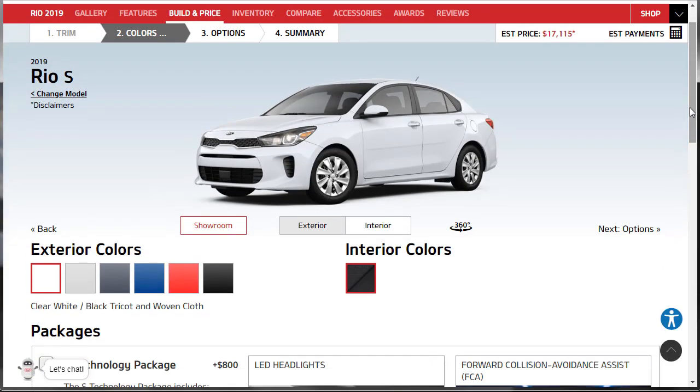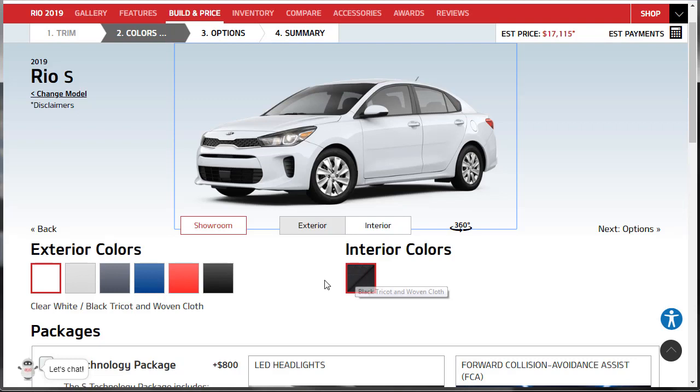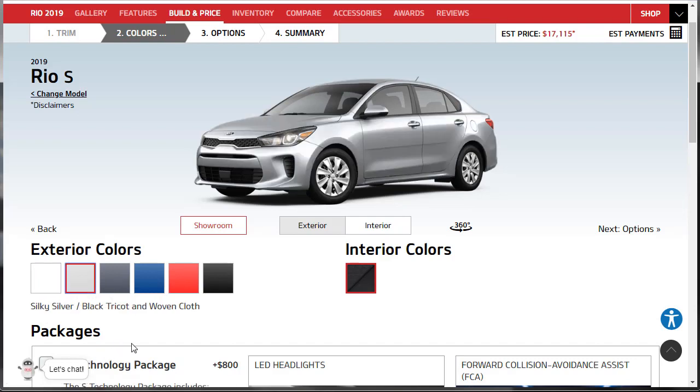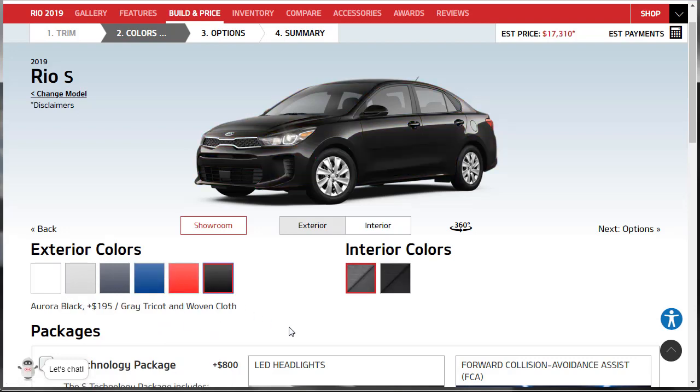Okay, let's check out some colors. What do we want to do for colors? Well, our interior color is only, wow, that's a horrible photo. Jeez. The interior color is only one. You only get one interior color. That's black. What do we want for the exterior? There is the clear white for an exterior color. There's the silky silver with a black tri-coat. There's the phantom gray. There is a deep sea blue. There is a currant red. And then there's an aurora black. You know what? Let's just do a black on black. You know, because I see a lot of these in white. Let's just do a black on black.